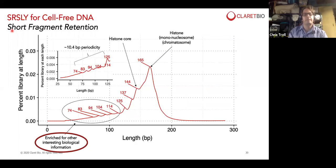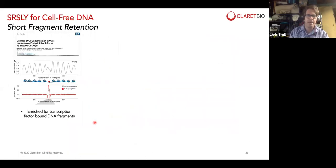And this is what I mean by short fragment retention in relation to cell-free DNA applications. There's been a growing body of literature showing that the short fragments of cell-free DNA are enriched for additional information other than nucleosome-bound DNA. There's a nice paper out of the University of Washington in 2016 that showed that these short fragments are enriched for transcription factor-bound DNA. So in addition to relatively long, 165 base pair DNA being protected by wrapping around the nucleosome, there is DNA close enough to transcription factors, which are much smaller than nucleosomes, and those are retained in the short fragments as well.